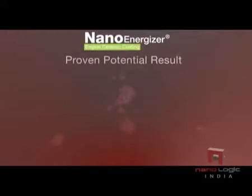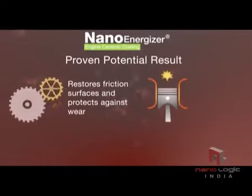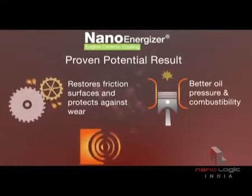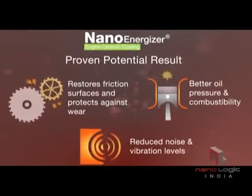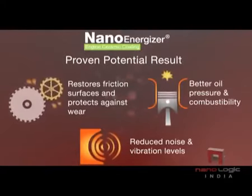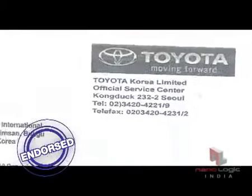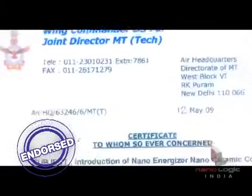Proven potential results. Restores friction surfaces and protects against wear and tear with Cermet coating. Better oil pressure and combustibility. Reduced noise and vibration levels. Nano Energizer is tested and endorsed by leading research labs and organizations.